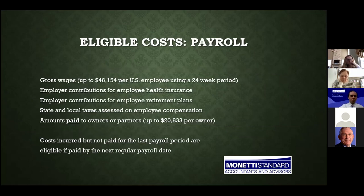Payroll costs include gross wages. Now, if you use the maximum covered period, the $46,154 is based on the maximum $100,000 per employee limit. Also includes employer contributions for employee health insurance, retirement, and state taxes. It does not include anything that you withheld from an employee. And amounts paid to owners or partners up to $20,833, which is the same as the old rule.